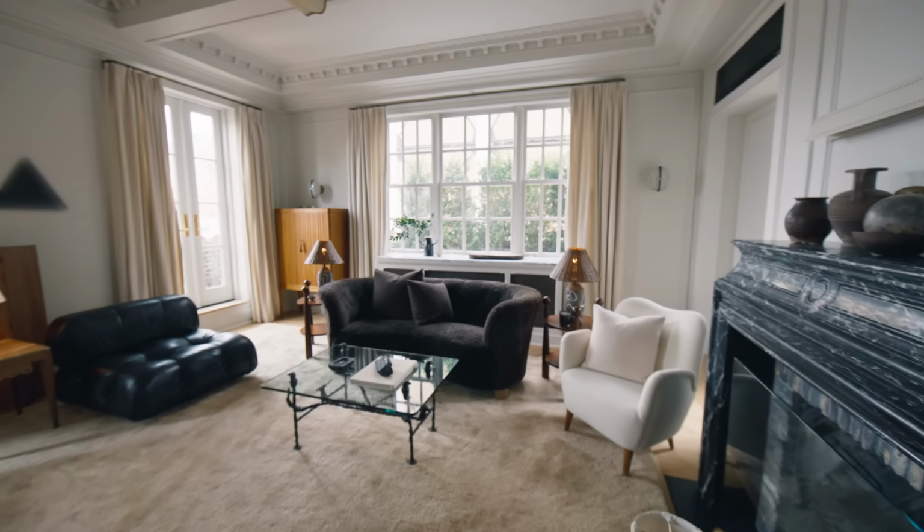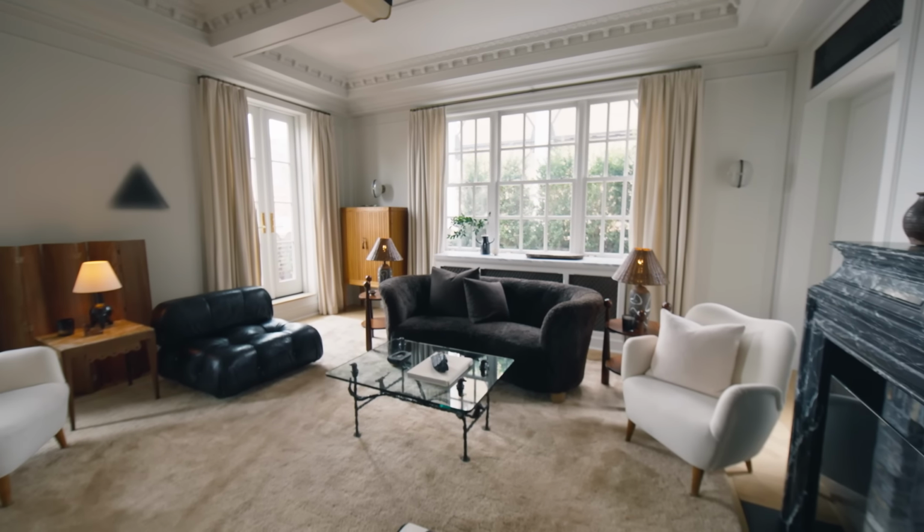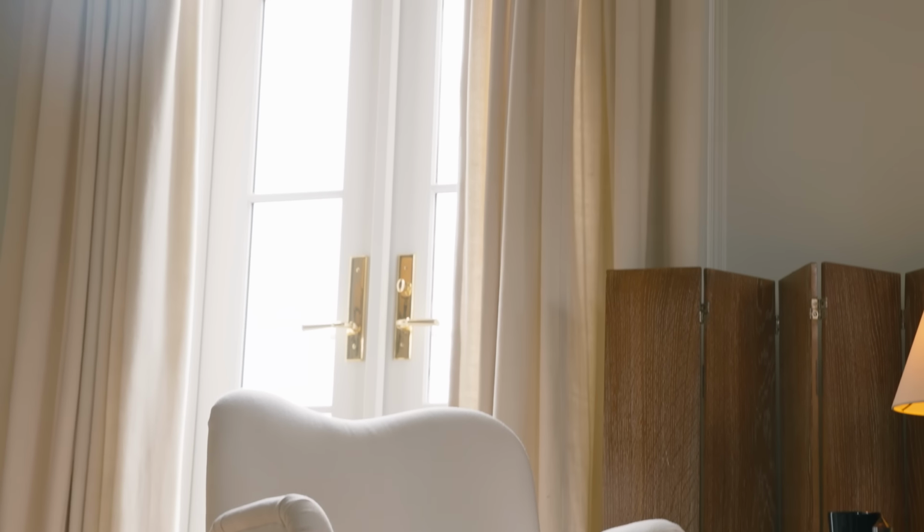And one major change, which I think was well worth the energy, was taking out the windows that used to be here and putting in French doors, so you can access the terrace from this room as well as the dining room next door.